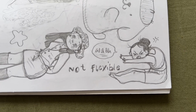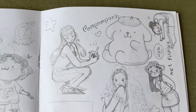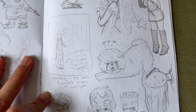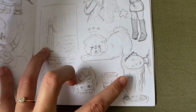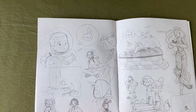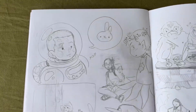I really like this. I'm trying to get back into working out and I hate it because I'm really not flexible. But yeah, I really love this bride and I really love this puppy Chow Chow. And then I want to turn this girl with her hair in the ramen into a sticker, and maybe the cup noodle as well. Just the classic sort of thing.